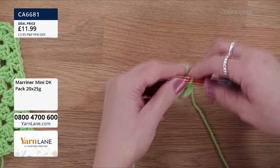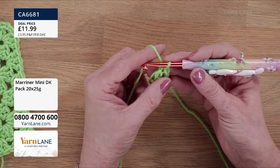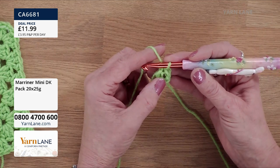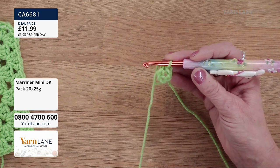So we're working in trebles. Don't be daunted by the fact that it's a treble. It is one of the taller stitches. Now to work a treble, we need to get to the height we need.